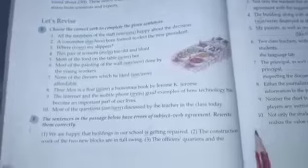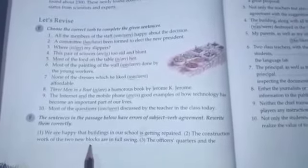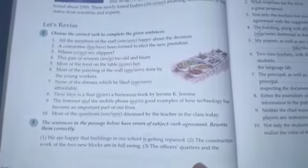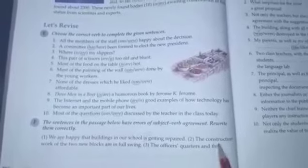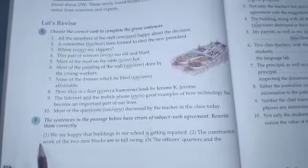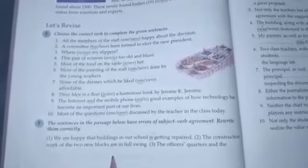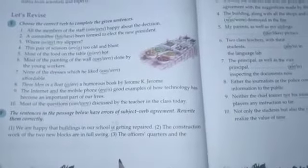Now let's see the second sentence. The construction work of the two new blocks are in full swing. This is the sentence. So we have to find out the errors. The construction work is the subject of this sentence, that is in singular form. So according to the singular subject we have to use the singular form of the verb. So we use is instead of are. Now let's see the next sentence.